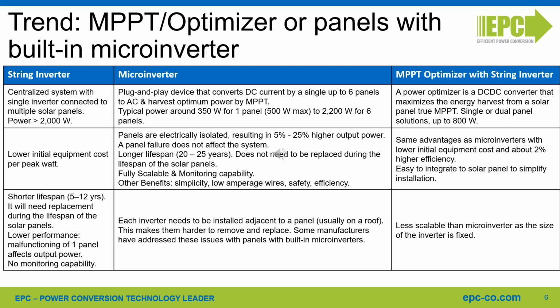Let's look now at the pros and cons of the 3 solar power topologies. A string inverter has a lower initial equipment cost per peak watt, making the topology very compelling for large installations with several panels. However, it has a shorter lifespan, 5 to 12 years, and will need replacement during the lifespan of the solar panels. Finally, performance is poor because the malfunction of one panel affects the output power and the system lacks monitoring capability. Overall, what one will save initially will be compensated by replacement maintenance costs after, and the energy produced by the same panels is up to 25% lower than the other 2 topologies.